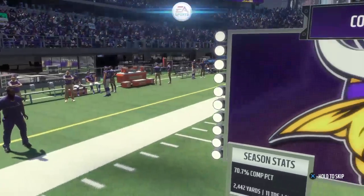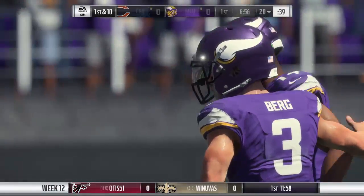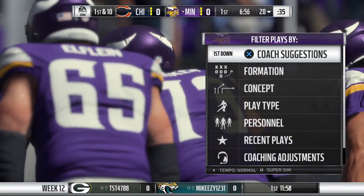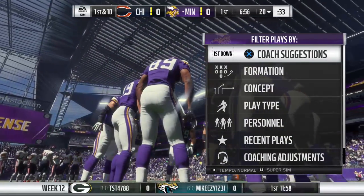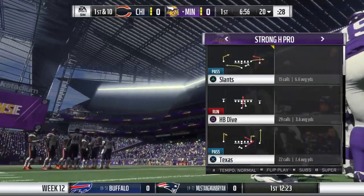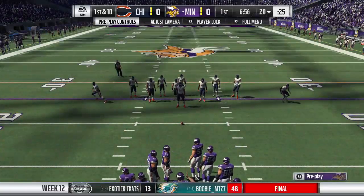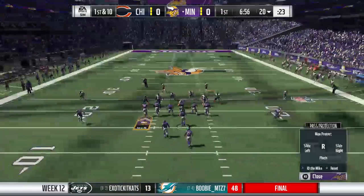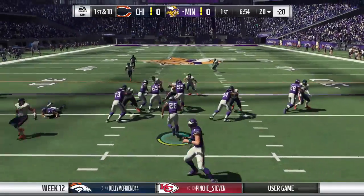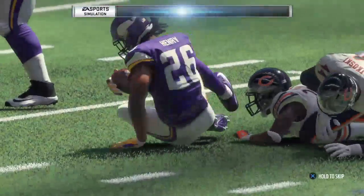So here's the Viking offense making their way out. And a glance at the tall signal caller, standing 6'6". First carry for Derrick Henry. Gets this to the 24 for a gain of 4.